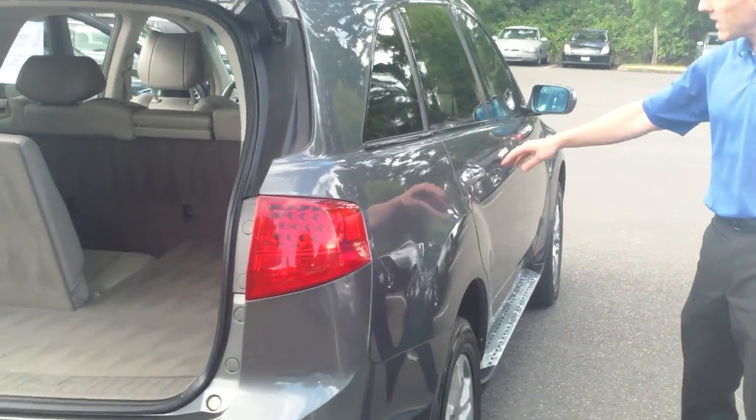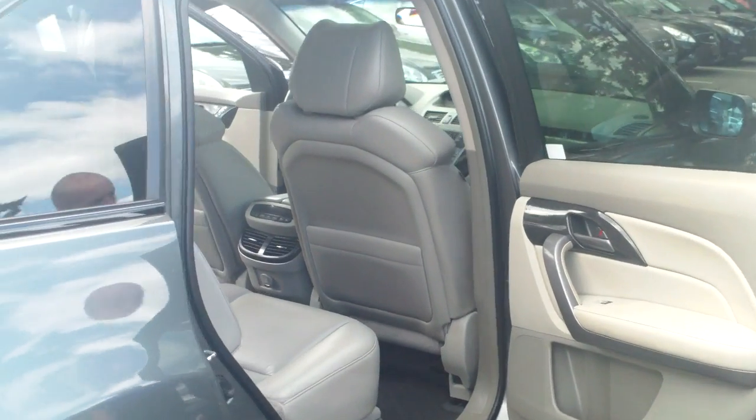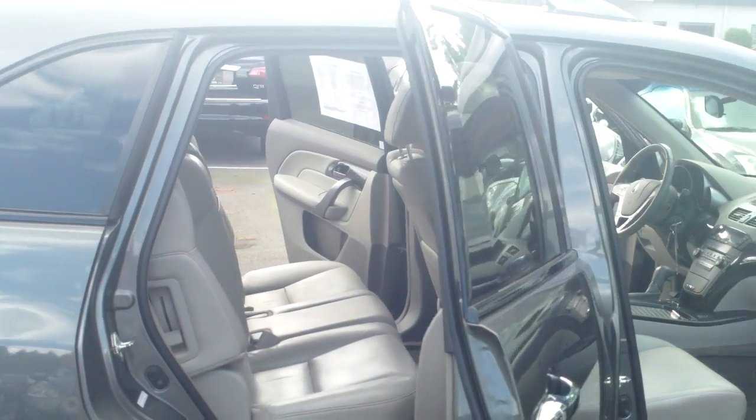Looking at the passenger side, again, everything looks quite nice. The paint's still very lustrous. And then we'll take a look on the inside.